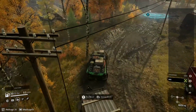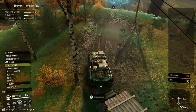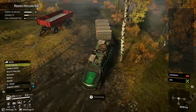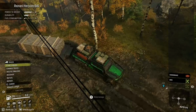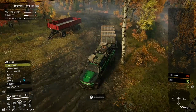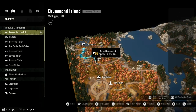So pull up a little bit out of the way and stop the engine, which detaches the winch. And like I said, I can't unpack it, but that's okay. The Zix will knock it over pretty easily. So get back over to the Zix and clear all these waypoints.